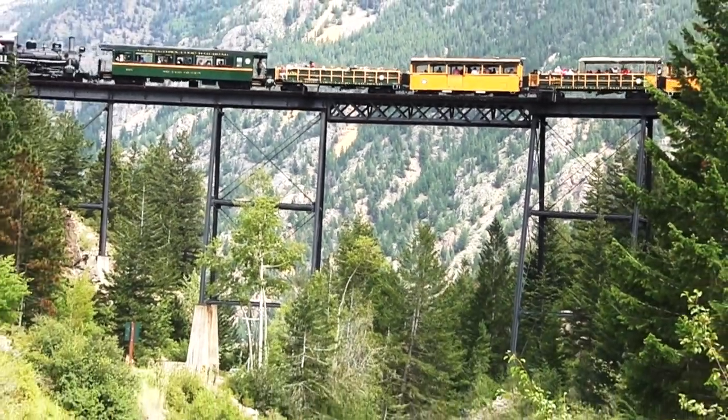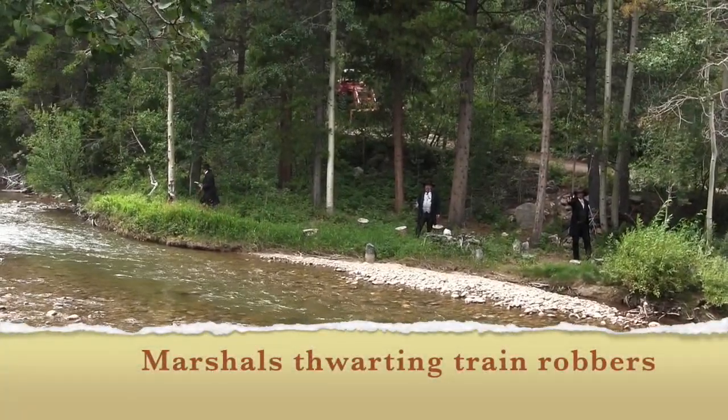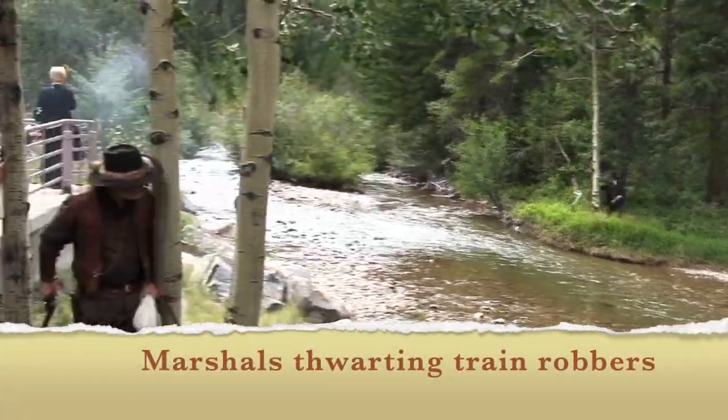But before we board the train for our ride, we have to see how the gunfight turns out between the Marshals and the train robbers.